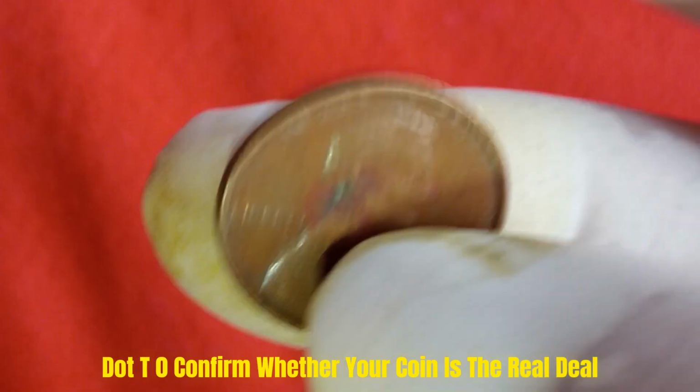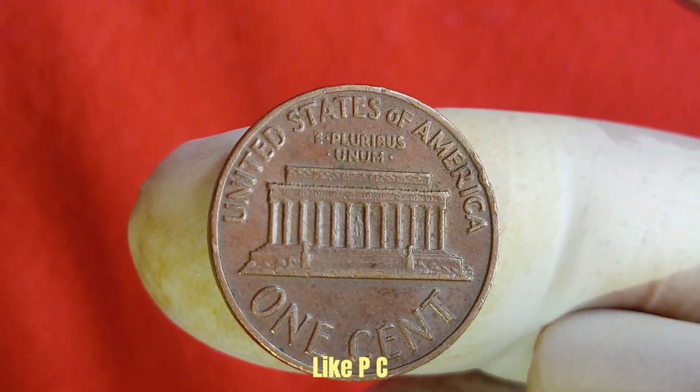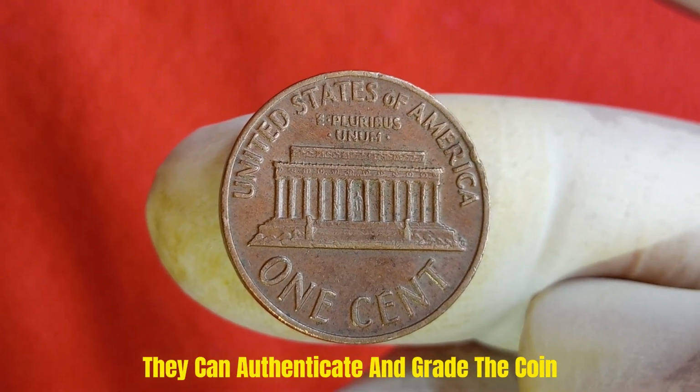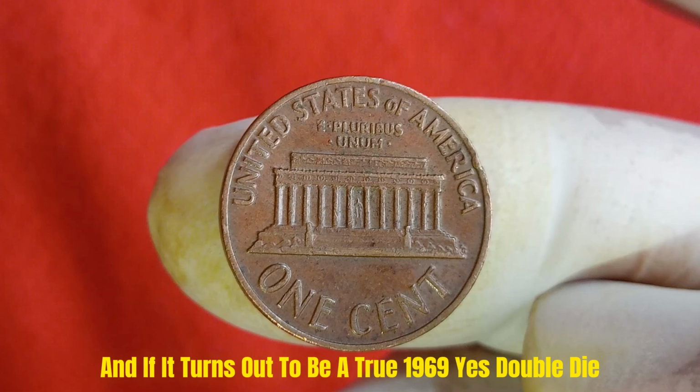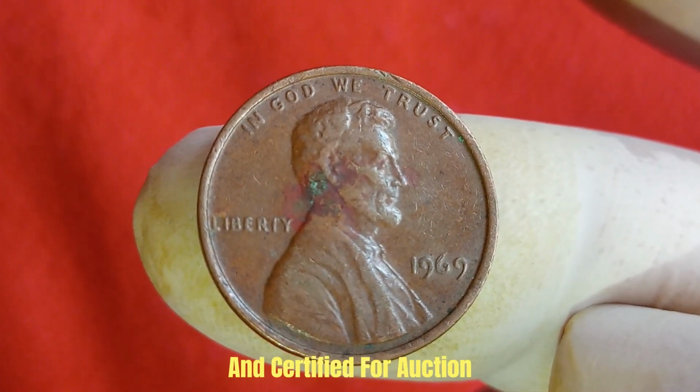To confirm whether your coin is the real deal, consider sending it to a professional grading service like PCGS or NGC. They can authenticate and grade the coin, and if it turns out to be a true 1969-S double die, you'll definitely want it protected and certified for auction.